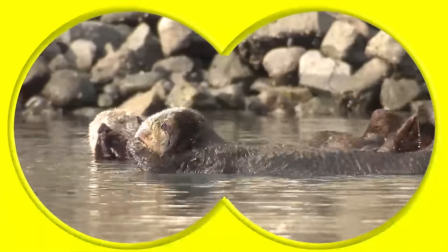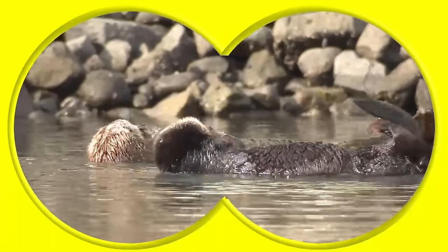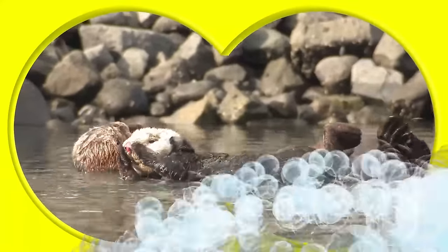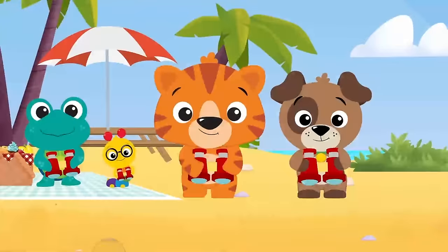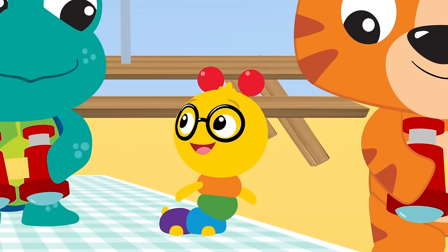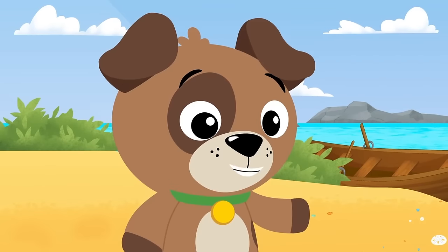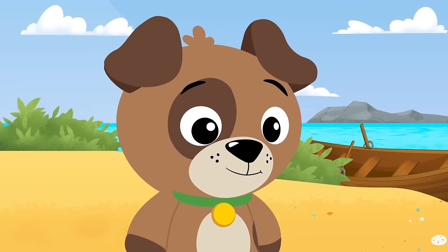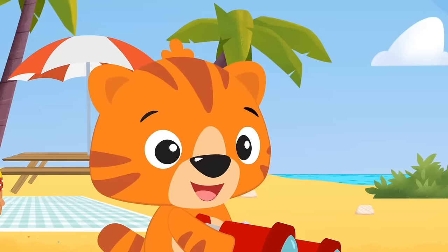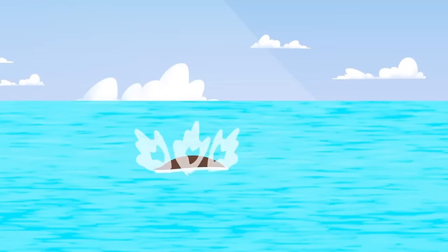Wow, two otters. Otters, cool. What are they doing? They're playing. Otters love playing with their friends, just like we do. Look, they're coming in closer. Hey, where'd they go?